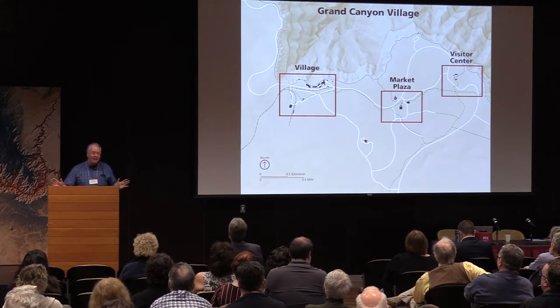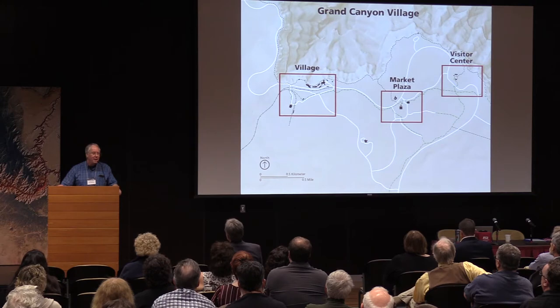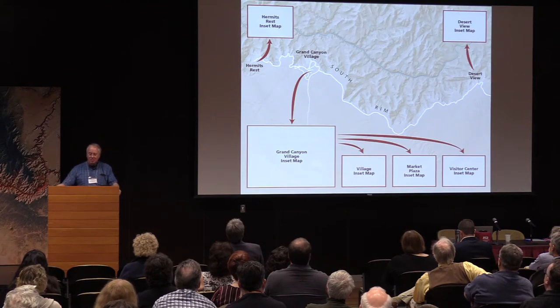So if I'm making a map, look how tightly clustered those buildings are. How in the world would I label these things in a meaningful way for the public? And of course, I think all of you would know the answer. We need insets, don't we? Okay? Well, the next slide I'm going to show you is inset madness.